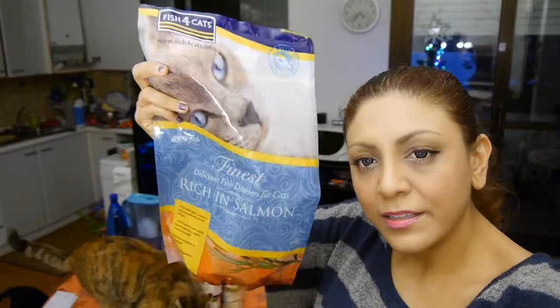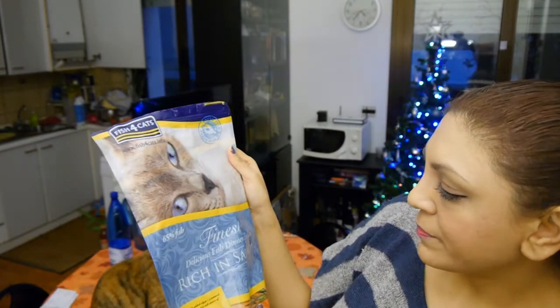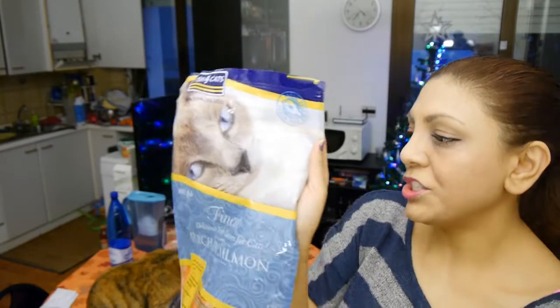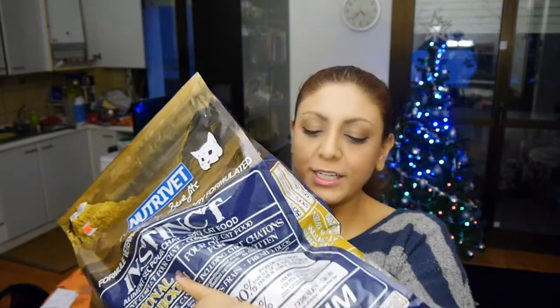Oh, she's biting it. This is the one that she won't eat. It's a British brand called Fish for Cats, Finest Delicious Fish Dinners for Cats, rich in salmon, and it just smells so fishy. They made it that way because they say that cats like it. It's 65% fish. And so I got her the farm chicken. 42% raw protein, and I thought that was impressive. For 6 kilograms, I paid, I think, 20 euros, and that is a very good price.